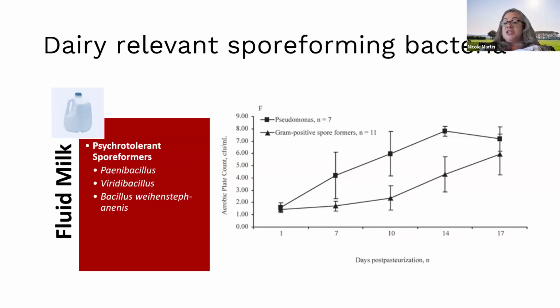Or it could be they just want their consumer to have a very consistent positive experience with their product, and so they want the shelf life to be a little longer so that they have confidence that the product is going to taste great for that entire shelf life. But for whatever reason, they want to extend shelf life. These spore formers are really the organisms that prevent them from being able to extend that shelf life, as long as they don't have problems with Pseudomonas, which is introduced after pasteurization.